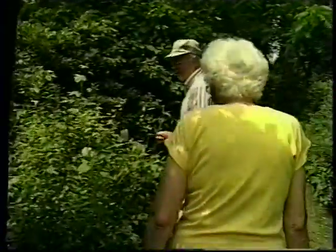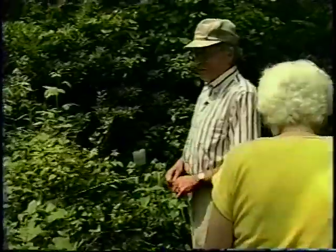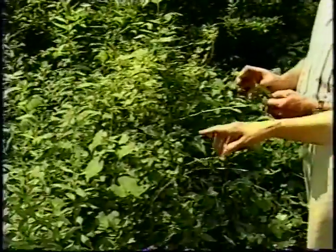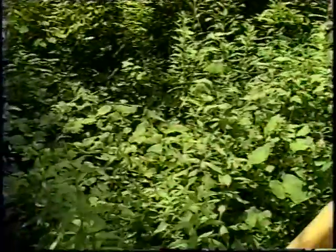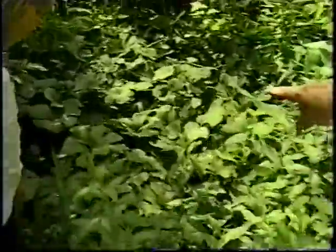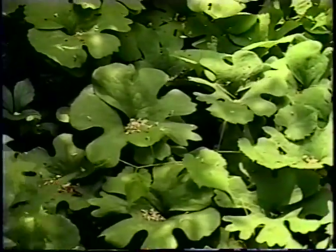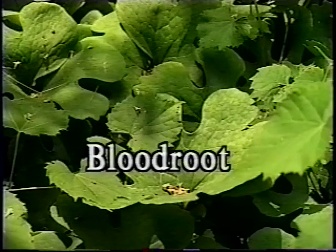Here's a plant we finally got straightened out. We always thought this was hepatica, and the hepatica has a small white flower. See the leaf down in here. And we've misnamed this because this also has a small white flower, but this is the bloodroot. And you can see that it has rather large leaves.